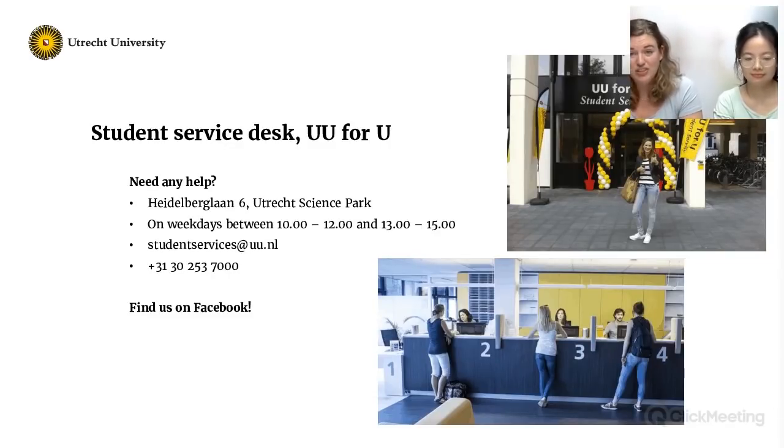We have a student service desk, just to mention. If you run into anything and you have questions or you need help with anything, just visit us at the student service desk. We're located at the Utrecht Science Park. It's called UU4U Student Services. There's people at the desk between 10 and 12 and between 1 and 3. So you can just go there. You don't have to make an appointment. You can also call them or email them if you have any questions with basically anything. They're there for you. So feel free to go there if you run into anything.